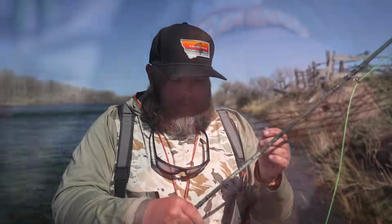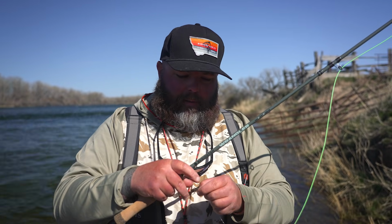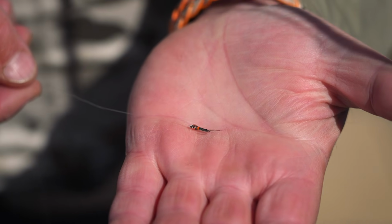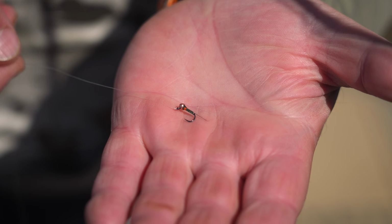Another 18, 20 inches down, same 4X, and we're in the afternoon here, so we're starting to see some bugs. This is just a little perdigon, kind of for the baetis that are starting to move around, and lead it for a midge too. So that's kind of the standard rig we're running here, wade fishing as well as fishing from the boat on the Bighorn here in the spring.